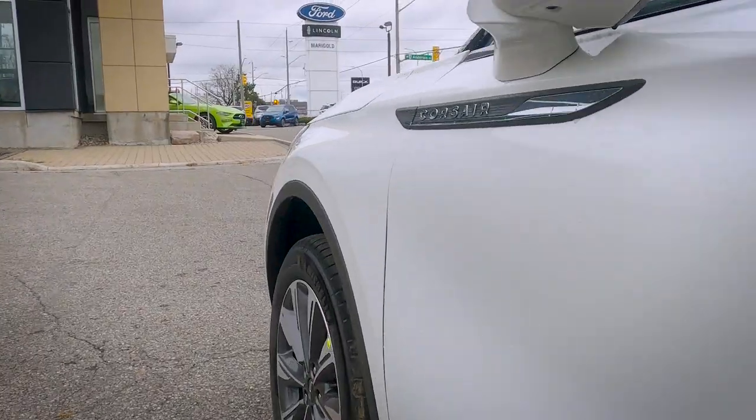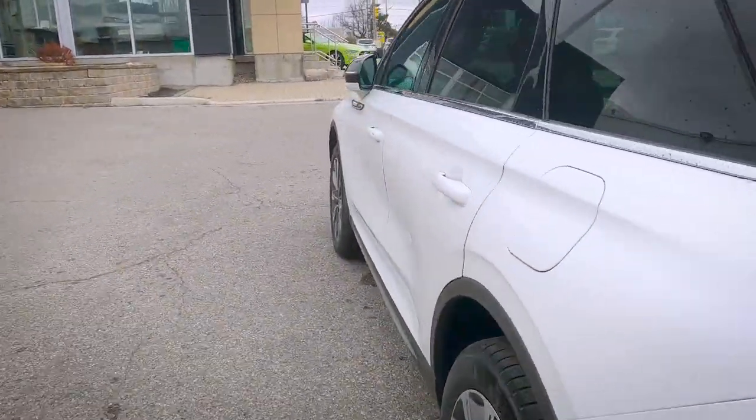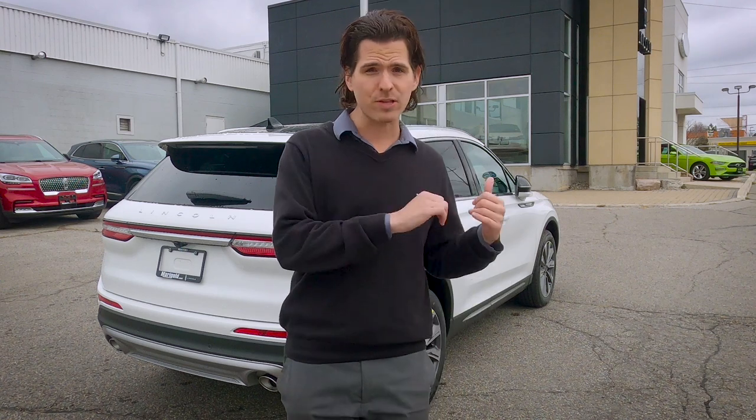What's happening, guys? Steve here, Cars with Steve, and today we are going to be taking a look at the 2021 Lincoln Corsair. Now, this is the second generation version of the vehicle. In 2020, it got a little bit of a facelift. It went from the MKC rebranded to the Corsair. So there are a couple new things that are going to be out in the 2021 version. One of the biggest ones is we now have factory towing options available in this Corsair.